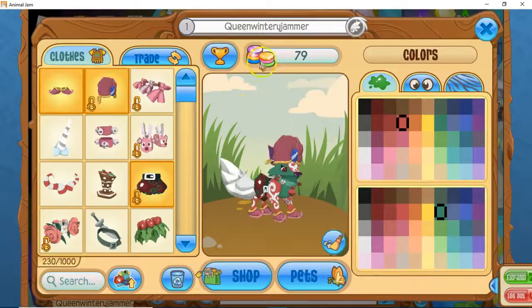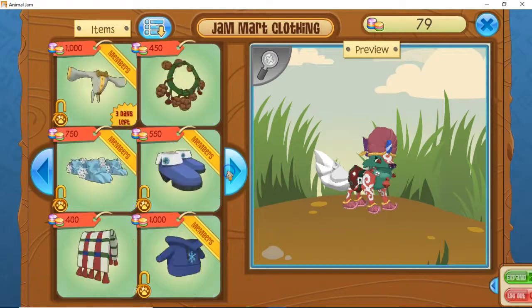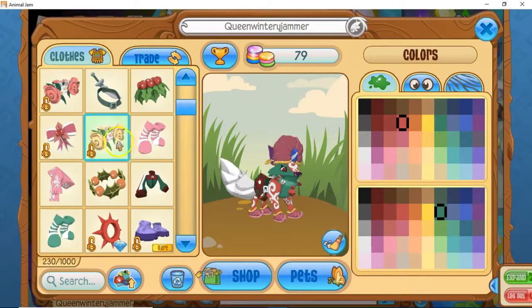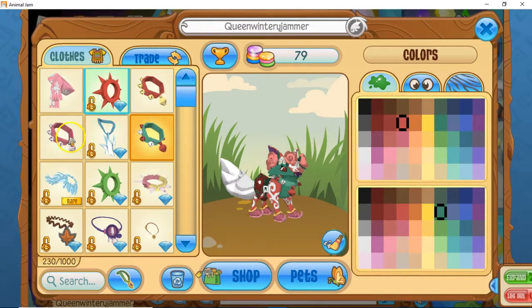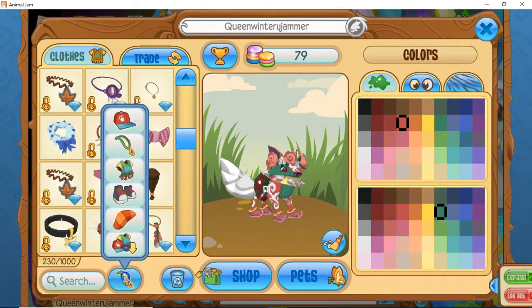Alright, let's just change it to something much more... let's see. Let's get into something more spring bowl. Alright, that looks not bad. This looks springable.